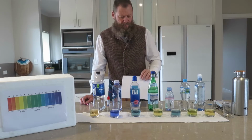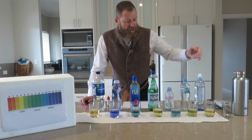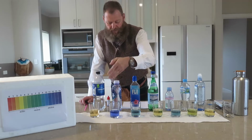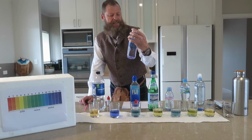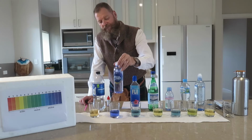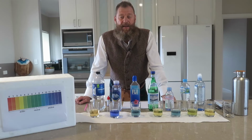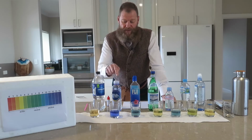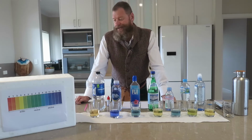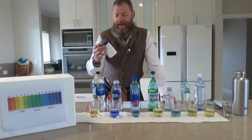All right. So what that proves is the majority of these are all acidic, bar this one. This is Alka Power, alkaline water. And this has got a pH of 9 to 10, which is fantastic. But the problem with that is it's added with a bit of chemicals such as bicarb of soda.